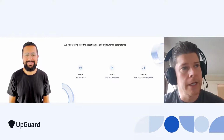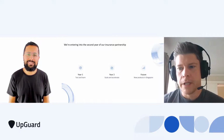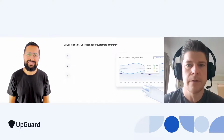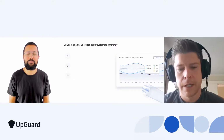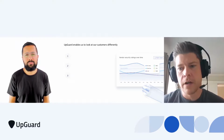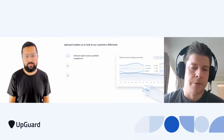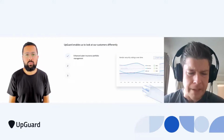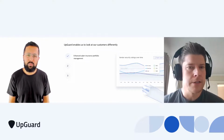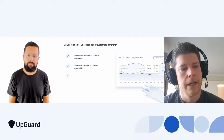Basically, the capability that UpGuard has provided us is we can start looking at our customers through different lenses. First of all, the immediate advantage was the data points that the capability brought to us. It started to look at our portfolio in a really different way. So what we've done for our guys internally is introduce them to enhanced portfolio management techniques. The reason we've been able to do that is because of particular data points that the UpGuard capabilities afforded us. Not only does it show us our weaknesses and how we can close them, but it also reveals to us what the opportunities look like.